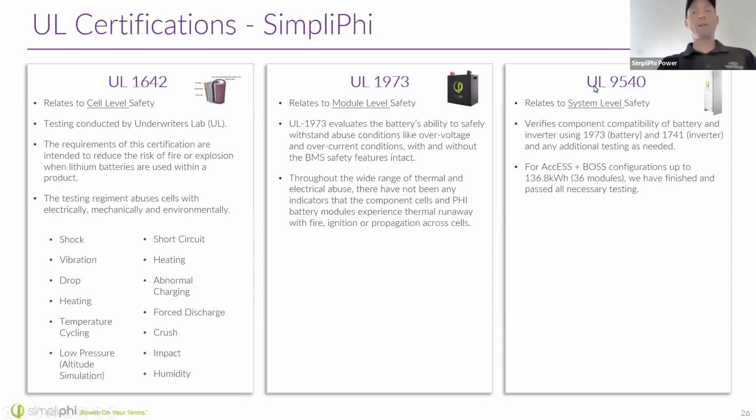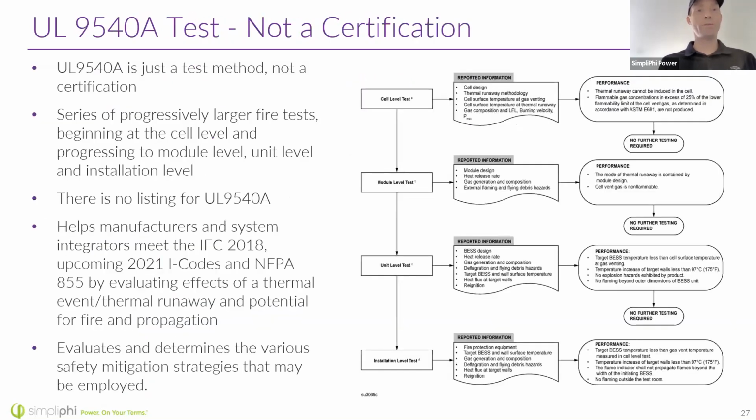Then there's a whole system level test. That's UL 9540, and this relates to system level safety, which would include charging equipment, an inverter, etc. And so UL 9540 is done with our inverter. We're in the process of completing that and should be soon. We've done this for our access cabinets. Our access cabinets are our battery cabinets that include the inverter inside. And our bus configurations or our battery cabinets have been tested with different inverters as well.